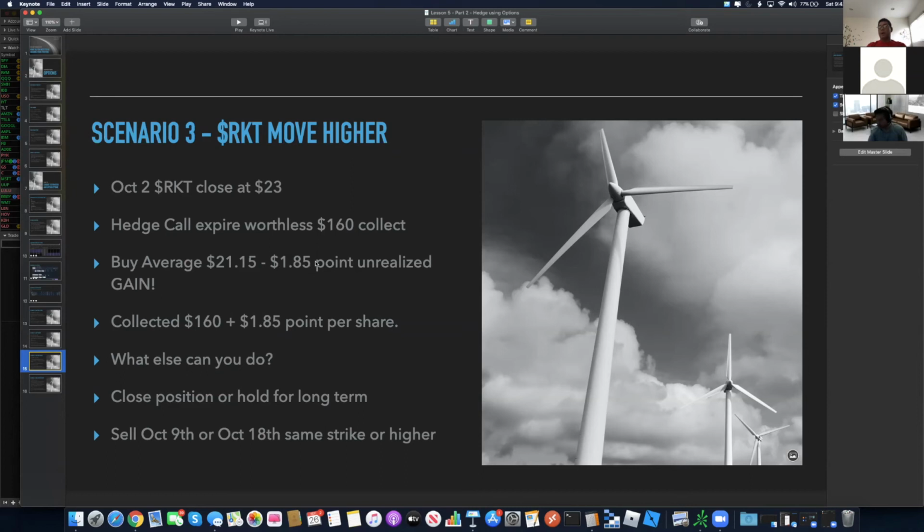You technically now have a $1.85 per share unrealized gain because you haven't sold it yet. So you're collecting $160 from hedging plus $1.85 per share. That's roughly about 800 something, if I calculate correctly. So technically in this play, you are making $1,000 just by having this play. So what else can you do?